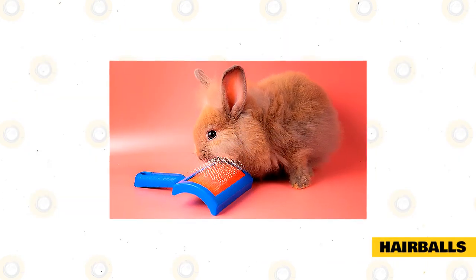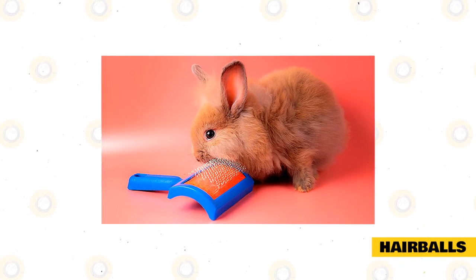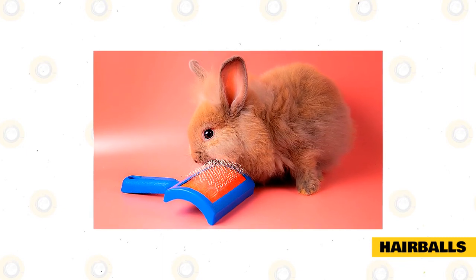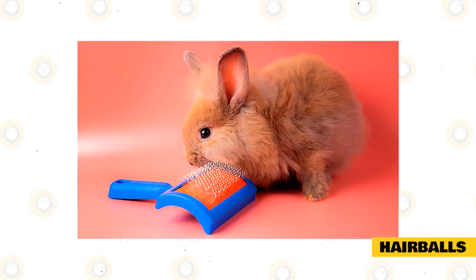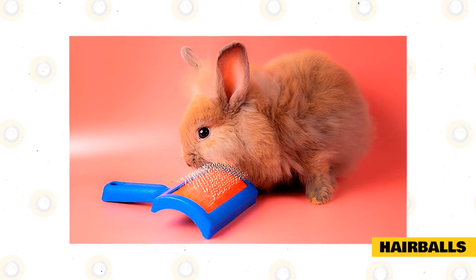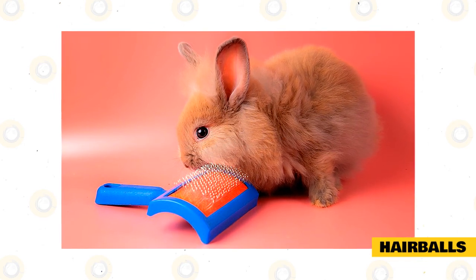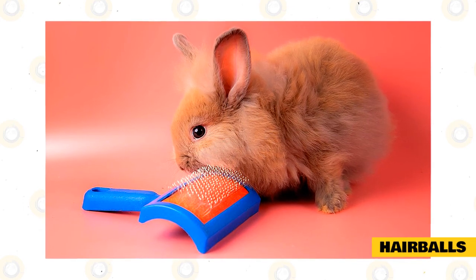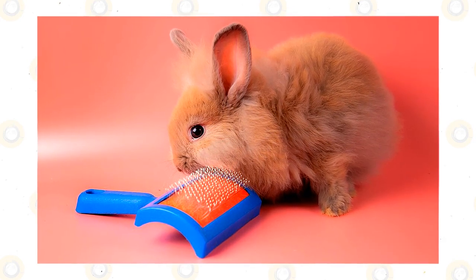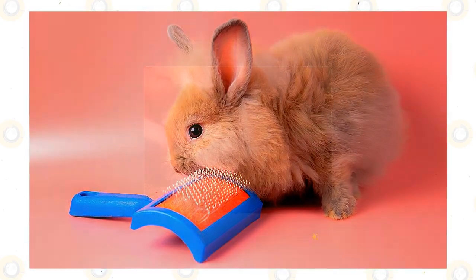Hairballs. Through self-grooming, a rabbit's hair is found in the stomach, but since rabbits cannot vomit, the hair must go and pass through their gut. If this fails to happen, there will be obstruction and complications. With this, your bunny would not eat and would be lethargic. To prevent this, high-fiber food should be fed to them. To remove the blockage, surgery is done, or sometimes medication is given instead of surgery.